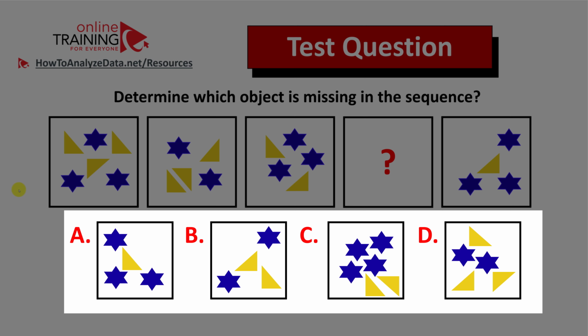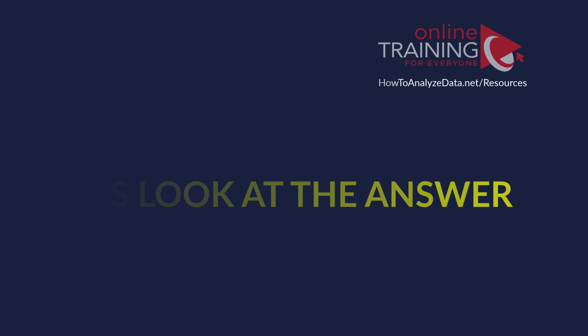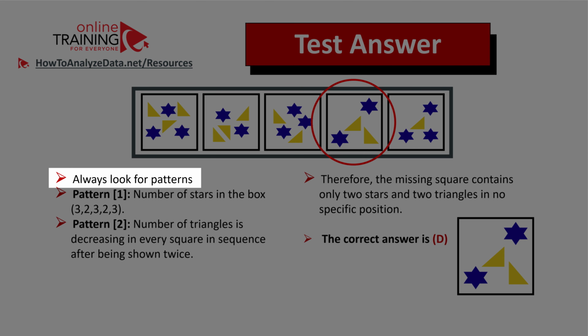Do you recognize the pattern? Do you see the answer? Give yourself 10 to 15 seconds, maybe pause this video to see if you can come up with the solution on your own. Did you figure out the answer? Let's continue to see how we can solve and get to the correct solution together. I'm probably going to repeat myself again, but my advice to you is always look for patterns.